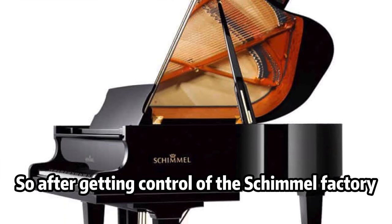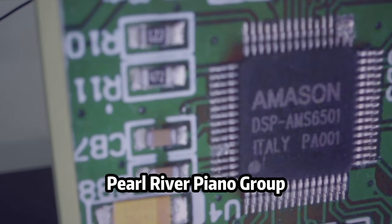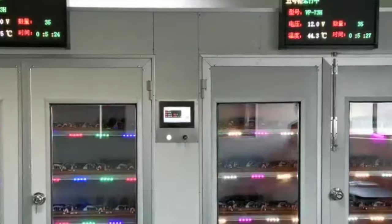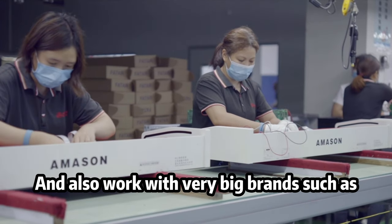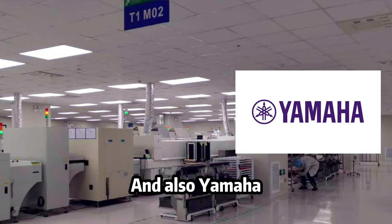After getting control of Schimmel's factory in Germany, Pearl River Piano Group also moved the Rittmüller production to this factory. Lastly, it has many subsidiary corporations, including Amazon Digital Musical Instruments, and also works with very big brands such as Steinway & Sons and also Yamaha.